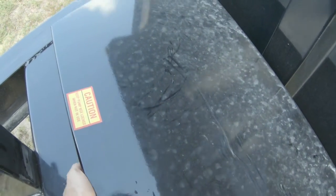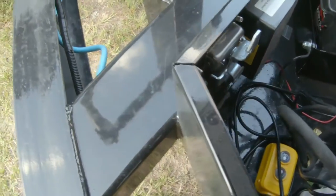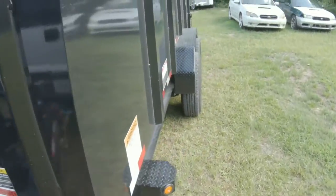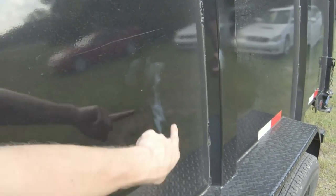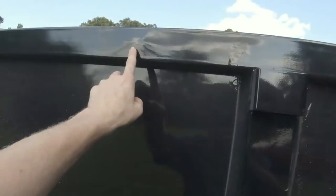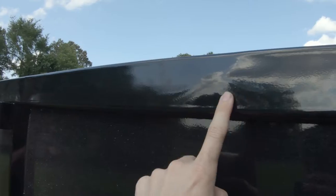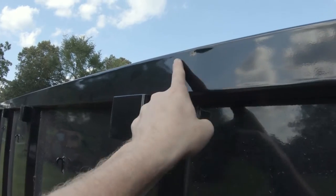Here, maybe I can show you now what I was talking about inside the box with the hydraulics. Right there, that streak, that light colored streak, that's bare metal where the powder coat didn't take, and they didn't even touch it up with paint, left it bare metal. Let's see, down the side here, as I said, there's a big touch up spot, looks like spray paint here and here where they touched up the powder coating. Here's the dent. I don't know if you can make it out with the glare. There's a dent here, crappy weld here, big dent here, right there. That's where the sidewall is pushed in.